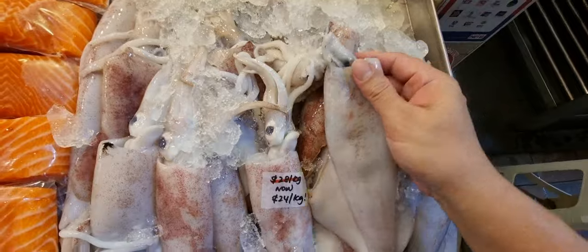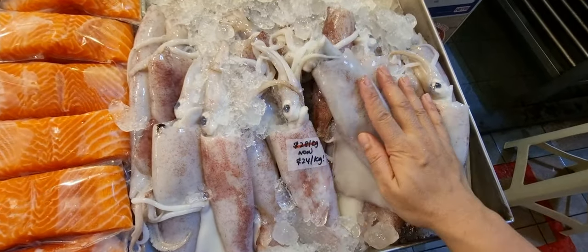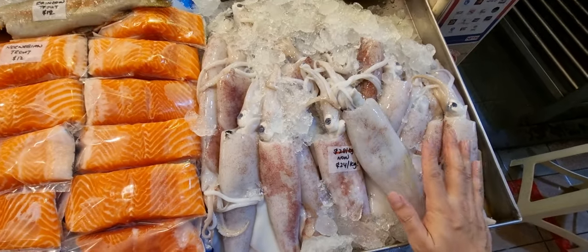Down here we have sotong for you guys, Malaysian sotong. The medium sized ones. I know a lot of you like the medium sized ones, don't really like the really big ones. So anyway, here they are, the medium sized one, $28 a kg, now $24 a kg.